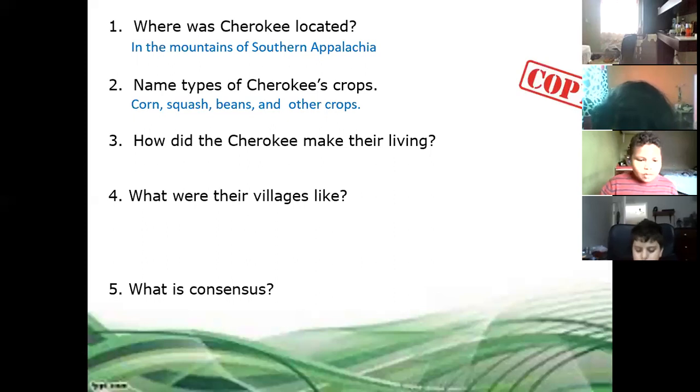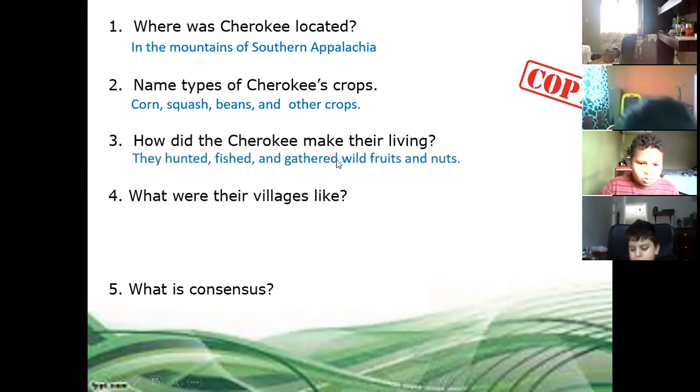Prepare the rabbit for it. Yeah. Okay. They hunt wild animals, and prepare them to eat. But they also fish. They hunted, fished, and gathered wild fruits and nuts. Fruits, sweet nuts, other plants they knew they could eat. That's what they do for their living.